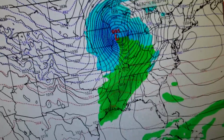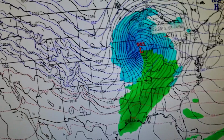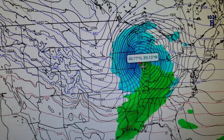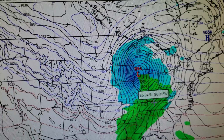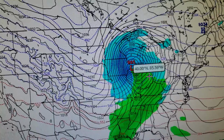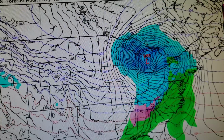I am not, however, set on this, with the 540 line way down here. I mean, there might be some warm air aloft that comes in, and this is what this is picking up. But by the time it reaches us, it freezes. We might get some sleet out of this. I don't see this going to rain, maybe some freezing rain. We'll just have to wait and see how that pans out because that is in La La Land. So I'll keep you posted on that one.